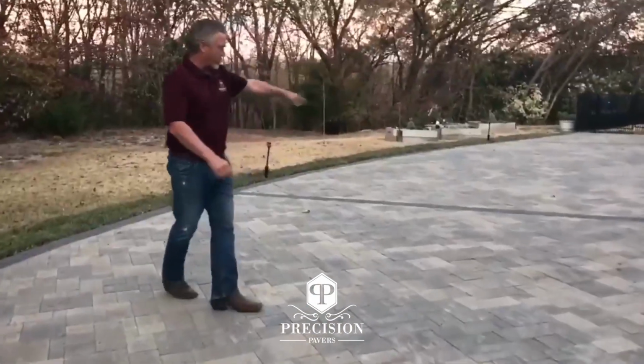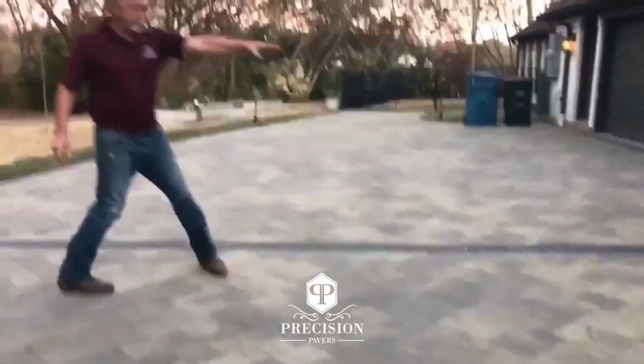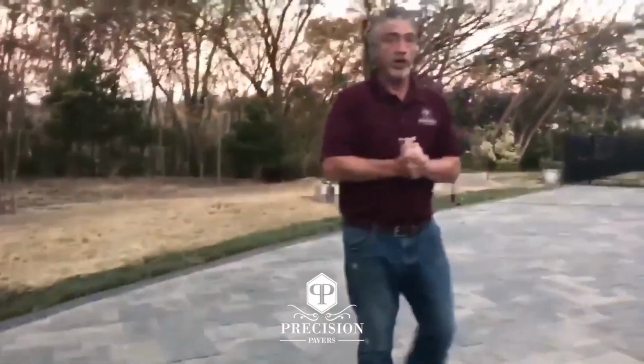Put a couple bands in here, just kind of break up the large area. Works well. We tied the gutters in, underground, buried them. My homeowner's in the middle putting some lights on the perimeter. So looking great.